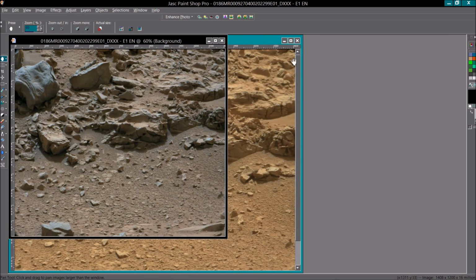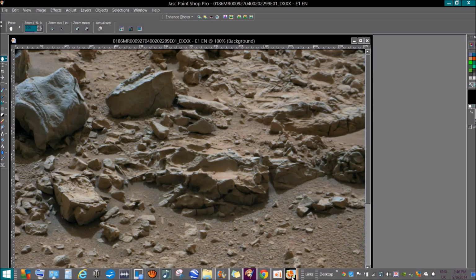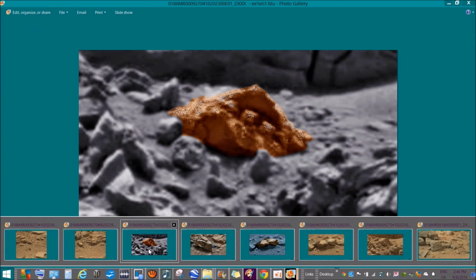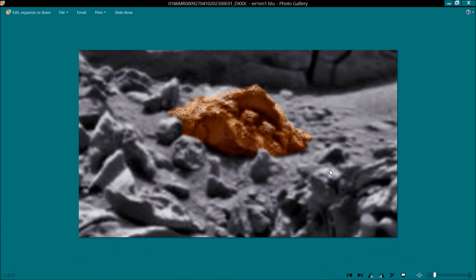I don't have any comparison images up of cameras. I'll get some in a second. Let's have a look through some of the edits I've done. Okay, right. Well, this is heavily enhanced. This is the object with teeth in it, and it is blatantly mechanical because rocks do not have teeth inside them like this.